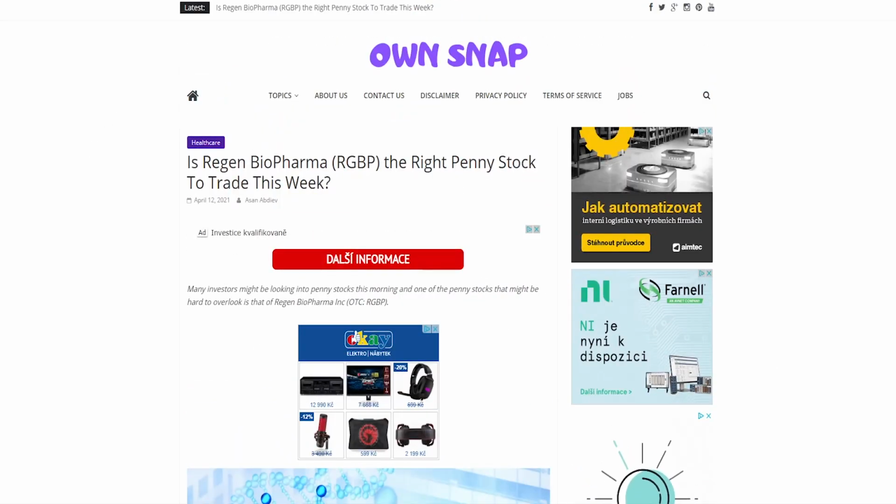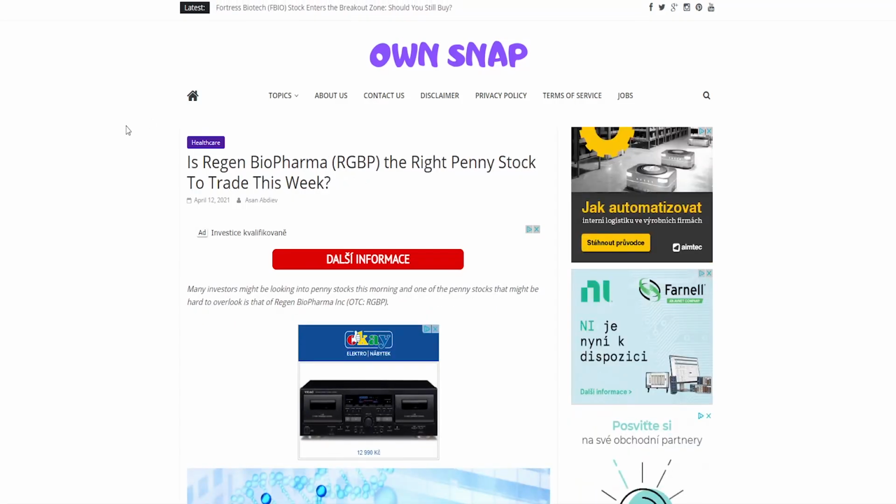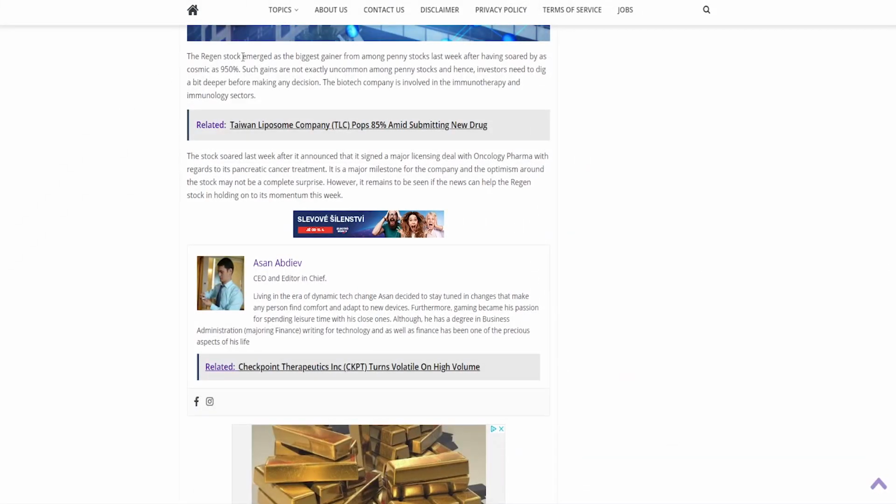There have been two articles on OwnSnap actually, and the first one is "Regen BioPharma, the right penny stock to trade this week." If we scroll down, we can see that the Regen stock emerged as the biggest gainer among penny stocks last week after having soared by a cosmic 950%. Such gains are not exactly uncommon among penny stocks, and hence investors need to dig a bit deeper before making any decision. The biotech company is involved in immunotherapy and immunology sectors. The stock soared last week after it announced that it signed a major licensing deal with Oncology Pharma with regards to its pancreatic cancer treatment. It is a major milestone for the company, and the optimism around the stock may not be a complete surprise.